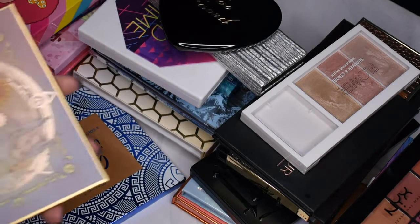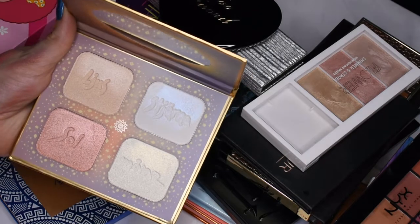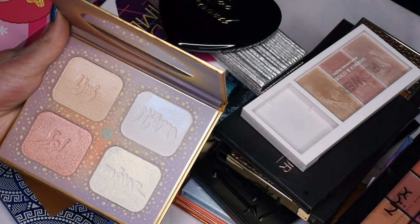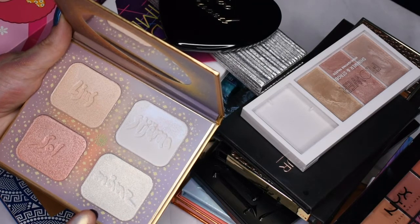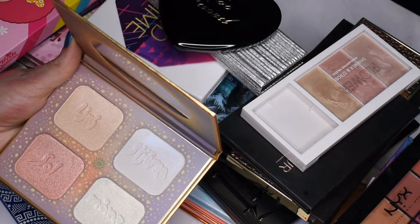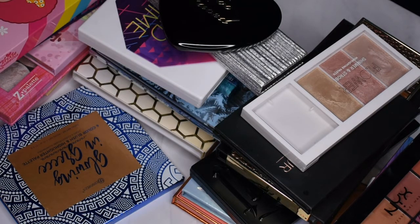And then this is the Zulman highlighter palette from Odin's Eye, and this one is really, really pretty. So even though everything looks kind of white on screen, this is more of a champagne color. You've got kind of this peachy color. This is an iridescent blue highlighter, and then this one reflects a gold yellow color, but it has almost a blue iridescent base to it. It's really pretty. I like all of these. I love the formula. I love the packaging. So I'll be definitely keeping that.